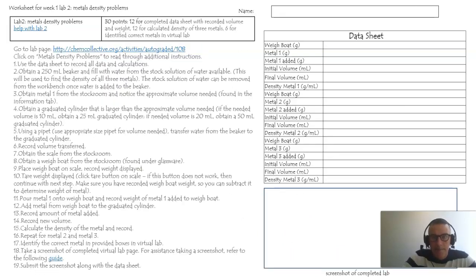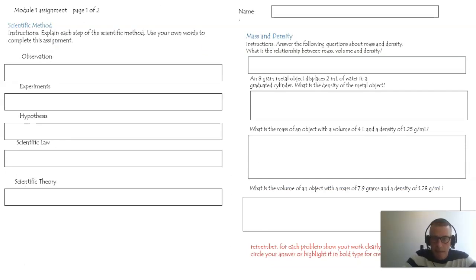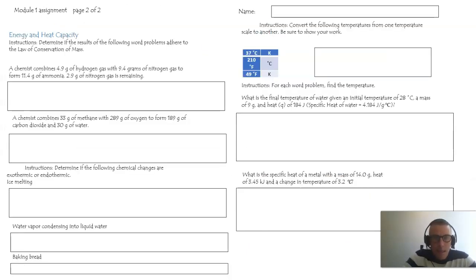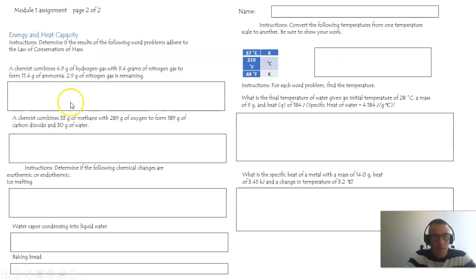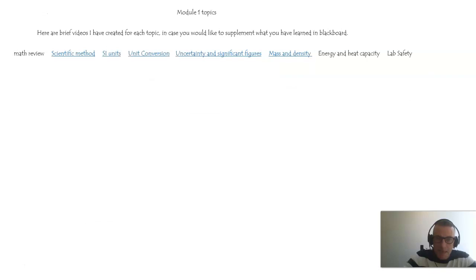That's the first lab. Here's the second lab. Here's the assignment, 2 pages. So it's all fill in the blank. And once you have your answers, you can submit them as a file. So that's what we're looking for. When we have our live session tonight, here's the topics we'll be going over, and then we'll be solving some problems.